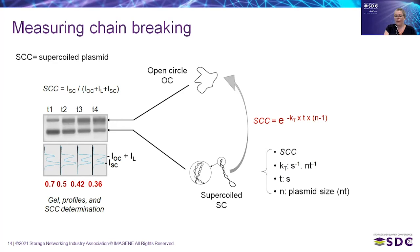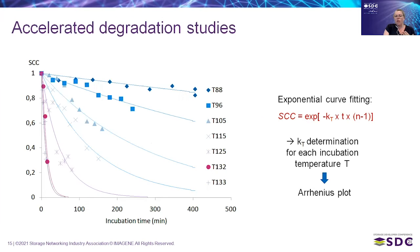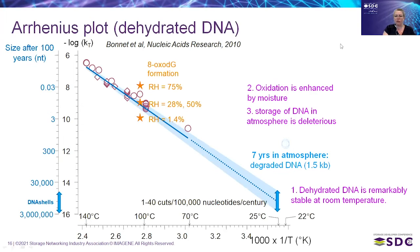And this is an exponential fit that can give us this value. So as we expected, very low degradation rates, we accelerated the degradation by heating. And so we performed stability studies at different temperatures so that we could have different degradation rates for each temperature. And that's how you can build an Arrhenius plot. So this is what we have. And we published this in Nucleic Acids Research. And it was the first Arrhenius plot for dehydrated DNA.